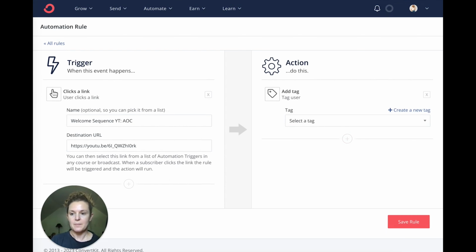And so because this is a piece of content that is centered around launching, I want to tag the people who click this as someone who has an interest in launching, so that maybe the next time I create a product or have some sort of offer or content around launching or launch strategy, I'm making sure to include or only send to this tag. So I'm going to call this Launch Interest YouTube.